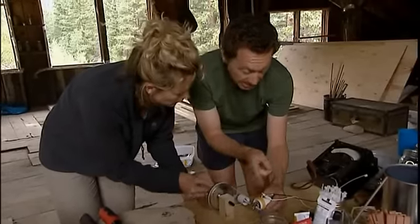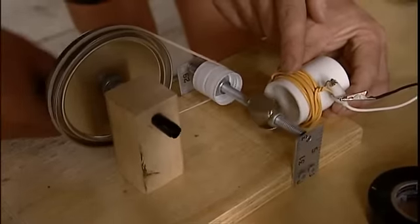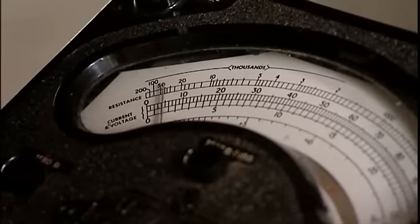Well, it's absolutely tiny. This is a very sensitive meter. So this won't power anything. But I need to fiddle around putting many more turns of wire on. It's nowhere near powerful enough to light a bulb.